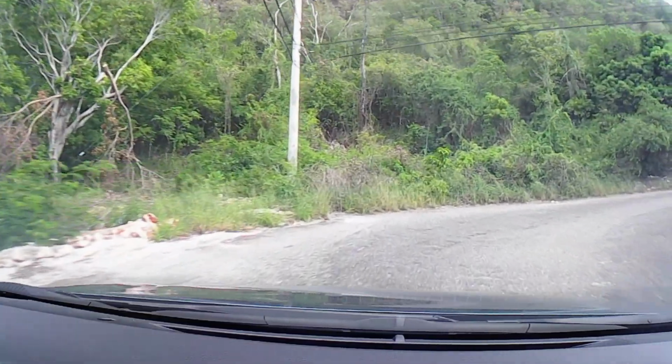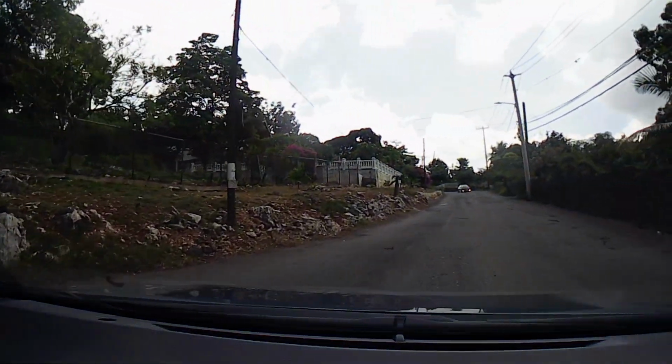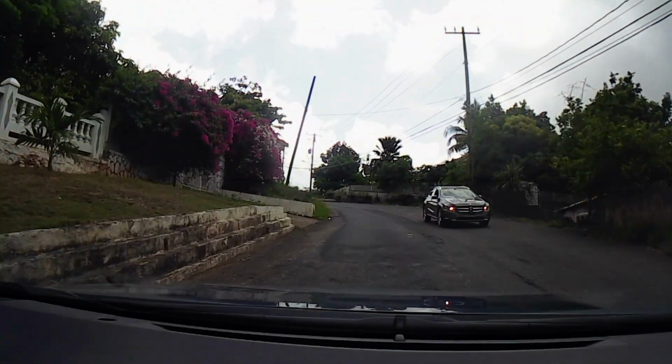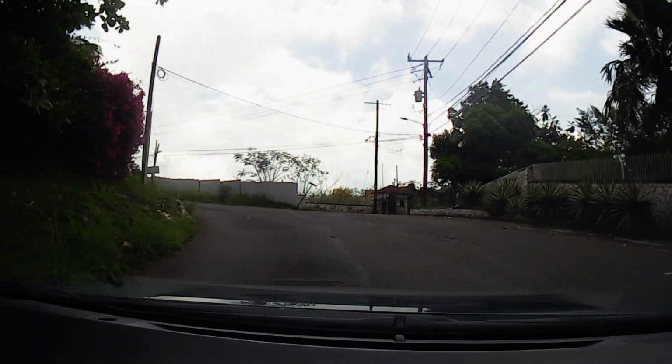You have to be very careful when driving up Red Hills. The road is very windy as well as very narrow. There are crazy taximen and buses that drive crazily up this road, so you have to take your time when driving up Red Hills.